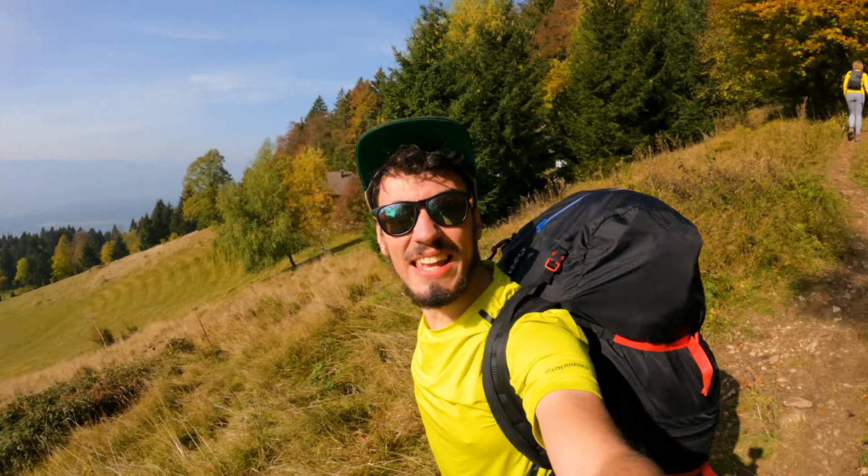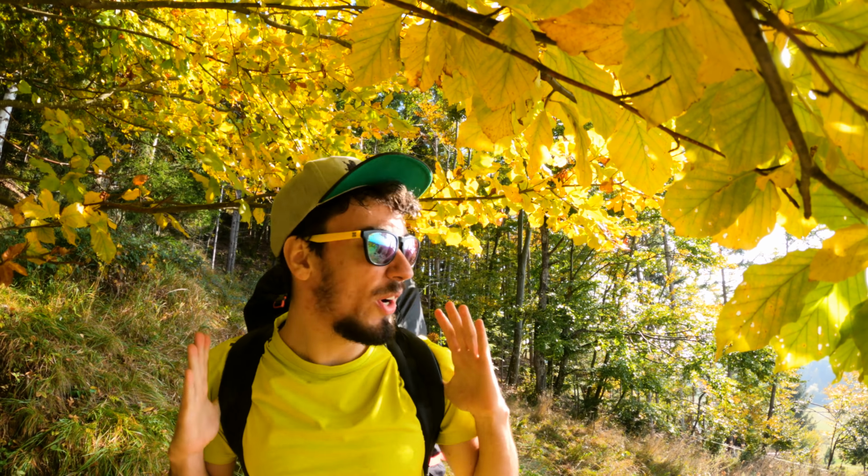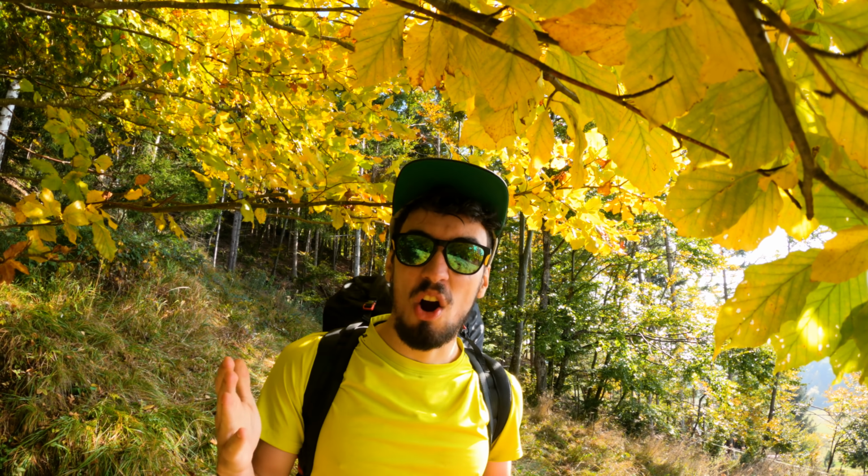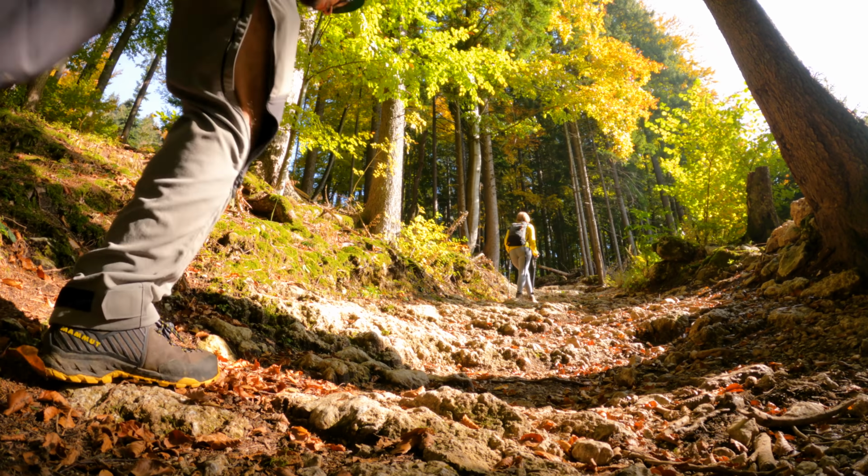Just hiking up to the takeoff. Super interesting setup today. Super excited. We're gonna try to experience that feel of speed flying, but in comfort of paragliding.